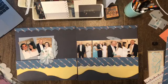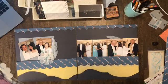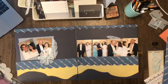Renee, the scallops were the first set I purchased from you at CKC convention in Buffalo many years ago. They are fun. Like I said, they're a fun addition to anything that you might be creating.